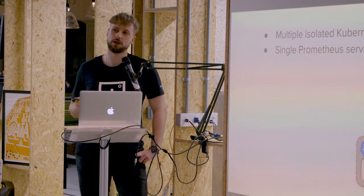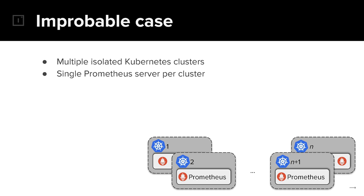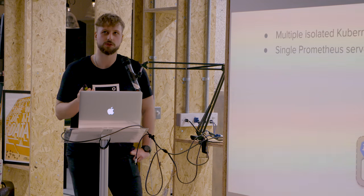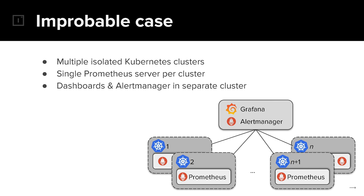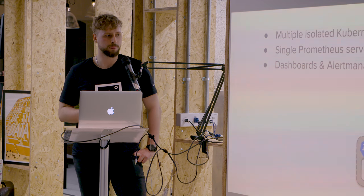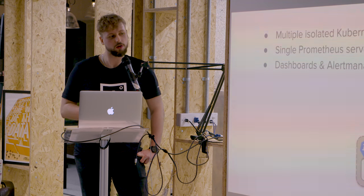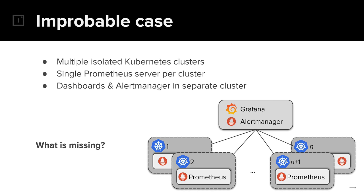We do functional sharding, so we place a single Prometheus server per single cluster, and we cannot do it any other way because all these clusters are isolated, so there is no way around it. At the top, we are accessing all this data using a dashboard engine for a consistent view and some other aggregator that helps with aggregating all this from the leaf Prometheus servers. And this is great. This mostly works when you are careful. But is there anything missing? Is there any problem with that?